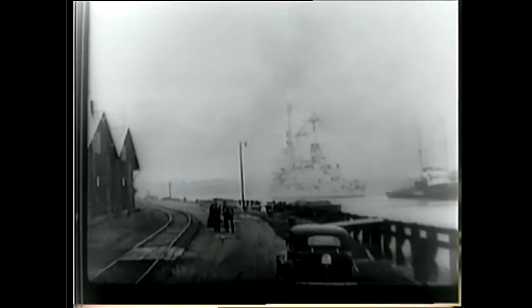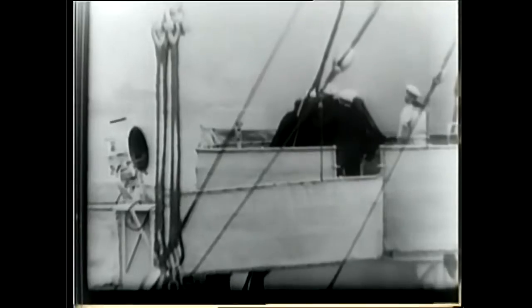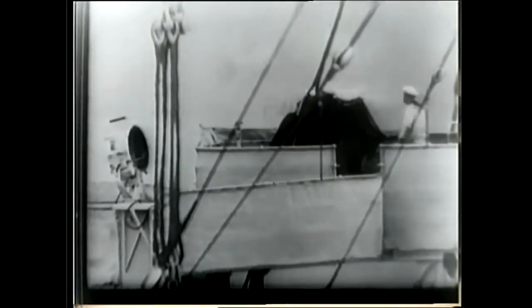The Schleswig-Holstein had been built in 1906 at the Germania yards as one of 5 Deutschland-class ships of the line. She fought at Jutland in 1916 before becoming flagship to the German fleet in the 1920s. But on the 1st of September 1939, she fires the first shots in Hitler's campaign to invade Poland. By bombarding Danzig, she ignites a flame that will burn for almost 6 years.